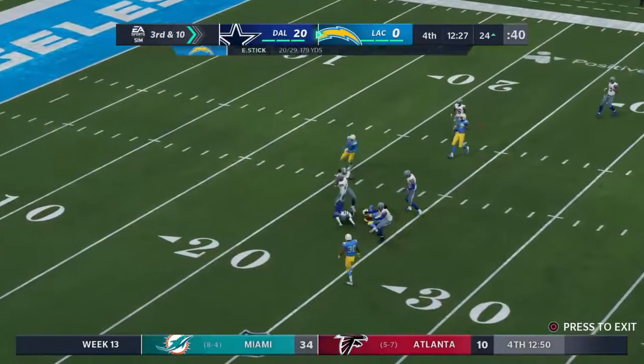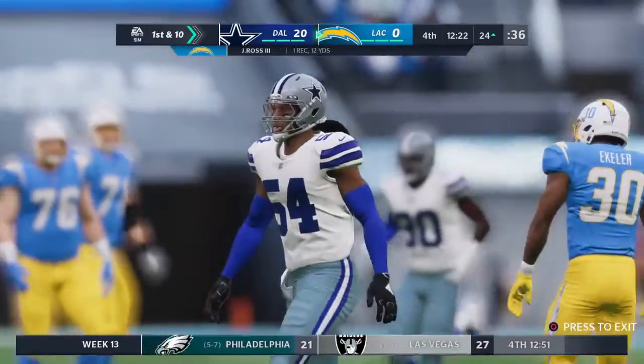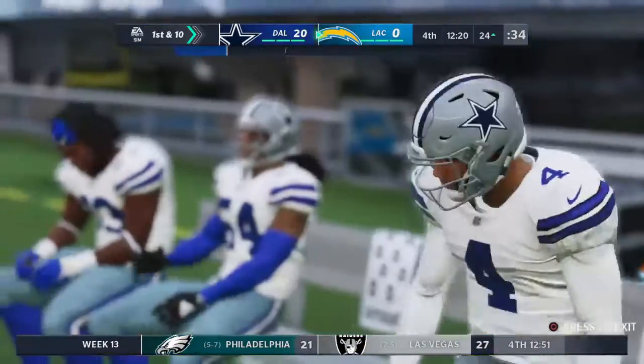Got a man. It's Ross, complete. And he is going to have the Chargers 1st down as they're able to get the 3rd down conversion.